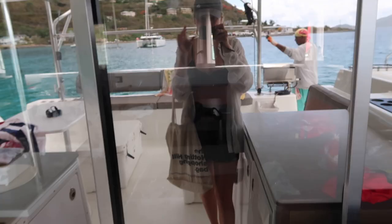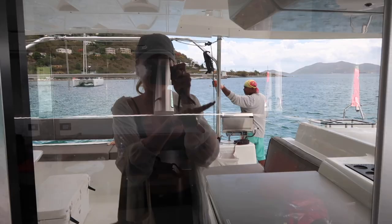Groceries because we are almost out. This is what I'm wearing, and Mr. Tony is helping everyone right now get into the dinghy.